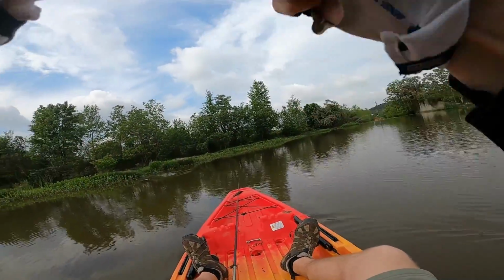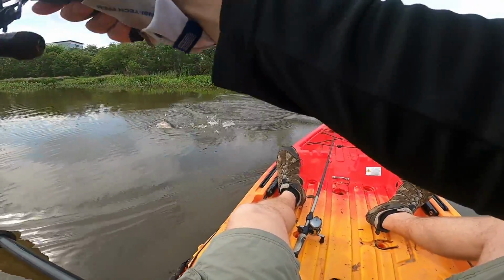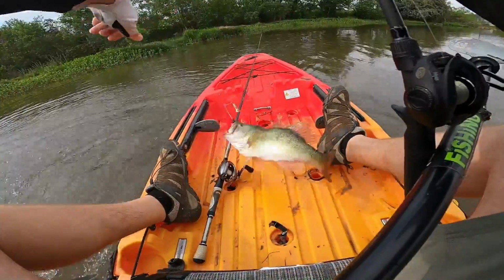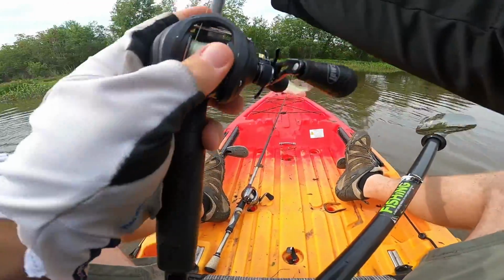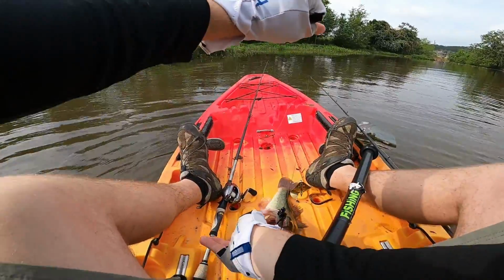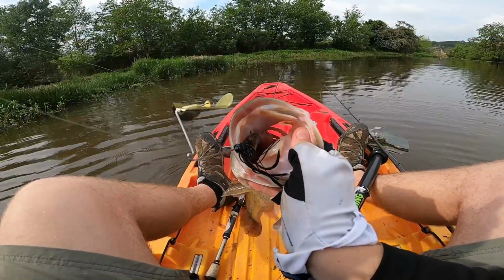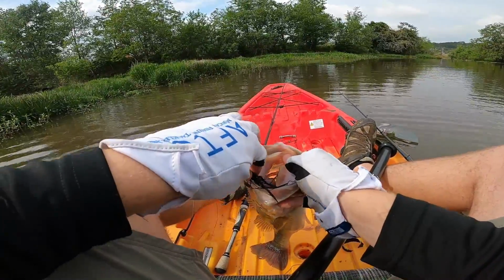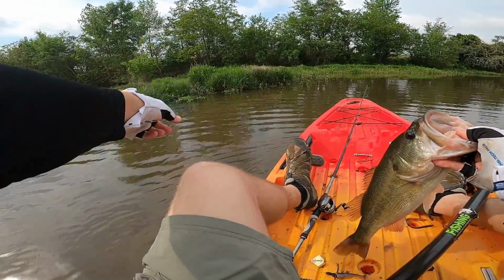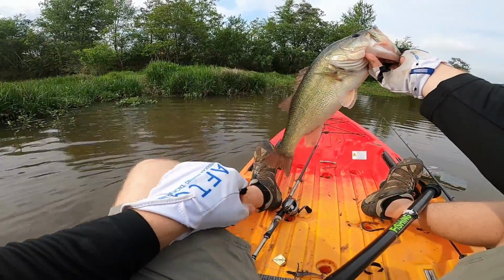Got him. Come on, buddy. Not really big or anything. Right at the top of the mouth though. Oh, well, it's another 3-pounder on the Buzzy Buzz. I knew it. I knew I shouldn't put it down just yet. Look at how he ate that, right in the top of the mouth. And once again, he was in inches of water right here. It's so shallow right there, like a foot deep.